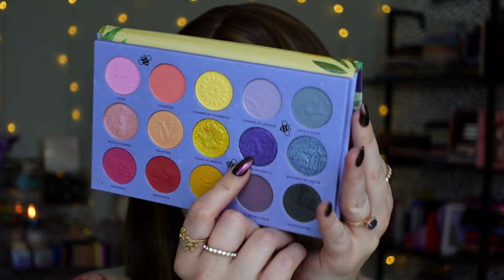So I want the inner and outer part of my lid to be the shimmer purple, and I want the inside to be the shimmer yellow. I think that's gonna be a really cool contrast. These two shades right there. I love the way purple and yellow look together. I think it's very fun.